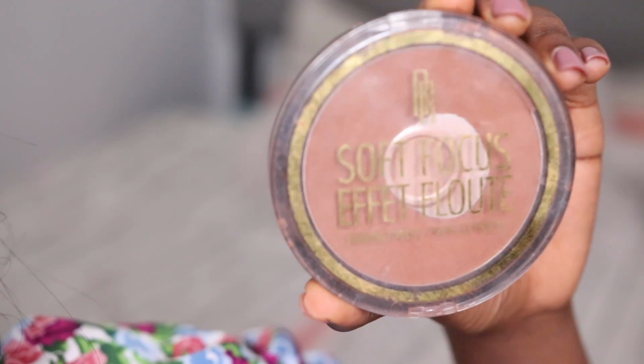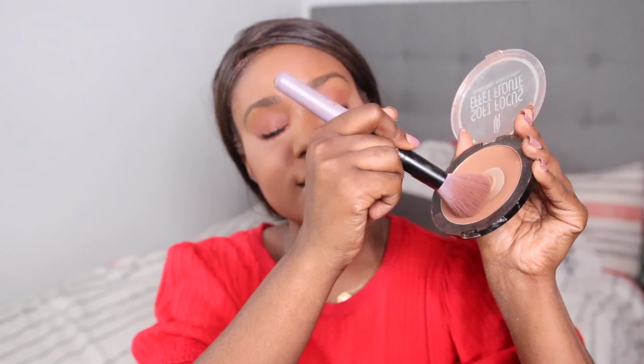Now going back in with another Black Radiance powder, but just a darker color in the same line, and this is going to help to add even more color to the skin and add a nice light contour to the skin. So I apply it by my cheekbones, right under my chin, which helps us slim the face down if that's what you would like to do too.